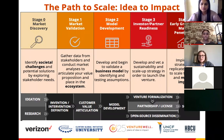Awesome. All right. So, another way to look at the journey of getting an idea out of the lab and into the market is this really busy slide right here. So I'll quickly walk through it. At the earliest stages, you've probably identified a societal challenge or a potential problem that you want to solve. And maybe you've started to identify a potential solution that is informed by stakeholder needs.